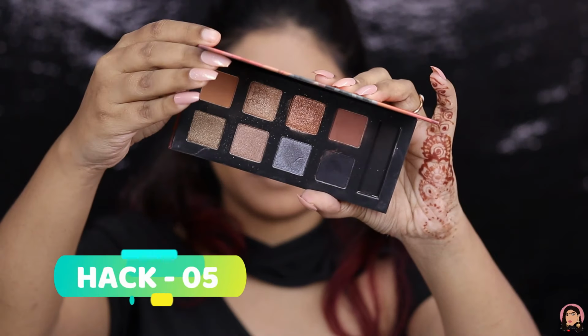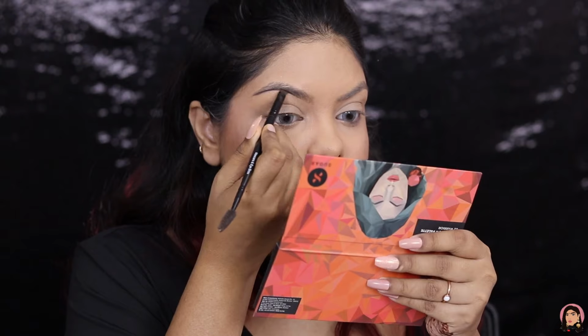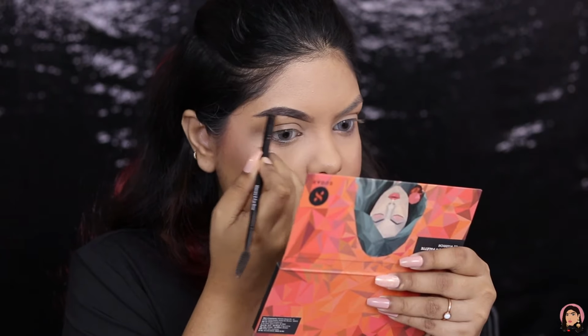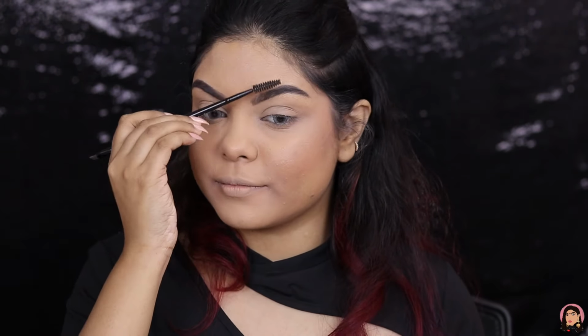Next is hack number 5, and that is filling in your brows. Here I am using an eyeshadow palette and I am going to mix black and brown, both the eyeshadows, and fill in my brows, and you can see the difference. Now I am going to set my brows using the matte setting mist from Sugar Cosmetics so that it stays in place throughout the day.